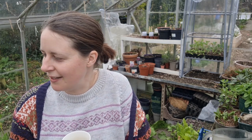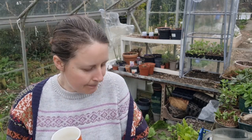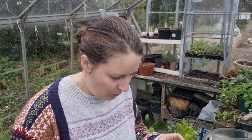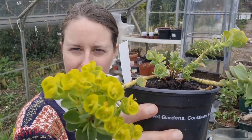The tulips are sort of just there, and everything seems to have survived. The tomatoes look fine inside. I've just given those a water, and I'm just watering some things from the flimsy. So what I bought was a euphorbia. I've never had a euphorbia before. Carol Klein seems to love these, so I'll have to find a little spot for that.